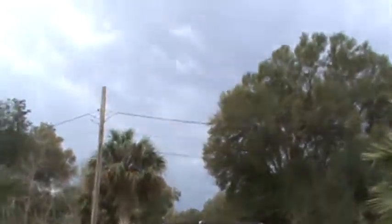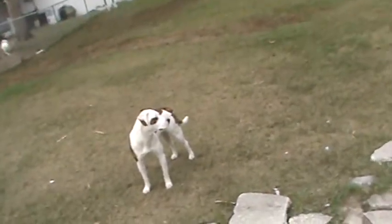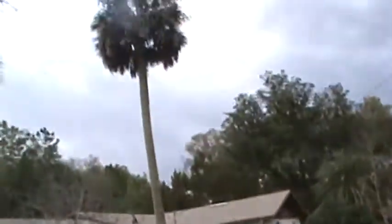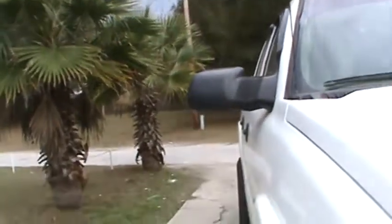Crazy. Some crazy weather coming in. Supposed to be in the 30s. It's about 75 right now. What do you think, Missy? Is it gonna get cold? Birds everywhere.